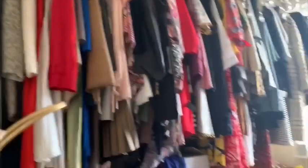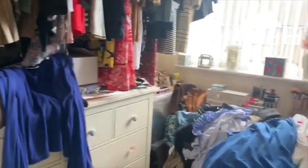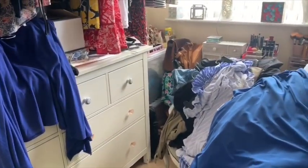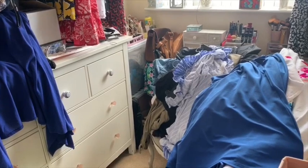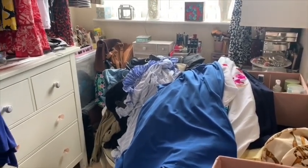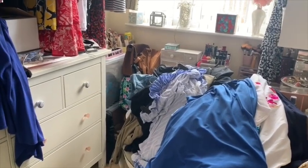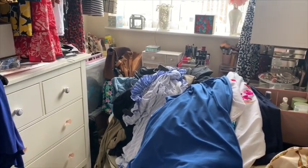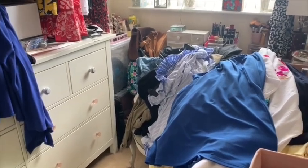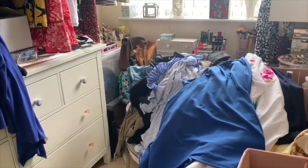Because I've decided to sort some of the clothes from up there. I have so many, and the ones that I'm giving to charity are on this chair and my dressing table. I'm being really ruthless. I'm really trying to be 100% ruthless and just get rid of a load of stuff. So I'm going to pop you on a little time lapse so that you can see me try to get on with this.